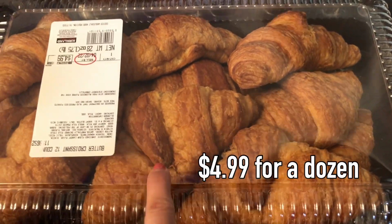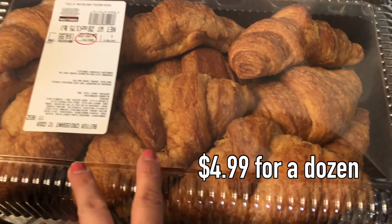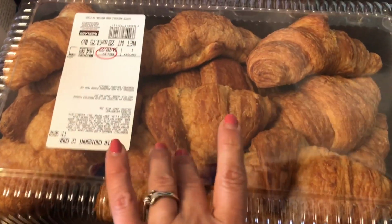I really like these for chicken salad, even a regular turkey sandwich, a breakfast egg sandwich. They're just really, really yummy. And they're only $5 for a dozen of them, which is a phenomenal price.